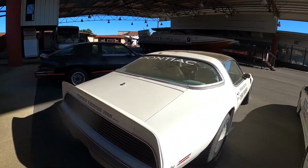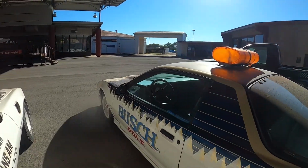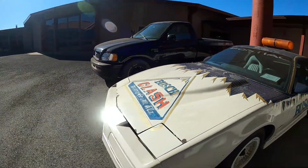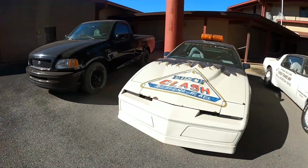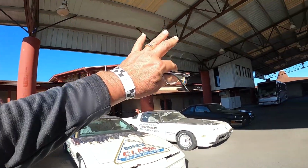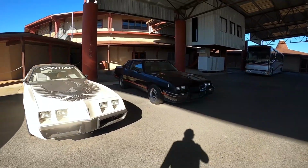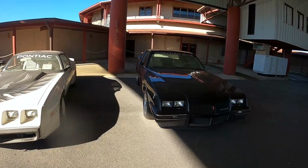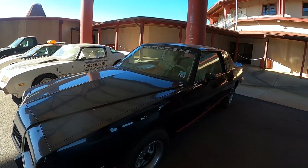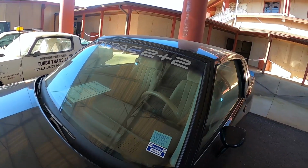They must be planning on doing something with these cars, because here's another old pace car, 1982. And maybe they're just going to leave them like this, and they're just part of the history, and they sit out here. They're under a slight cover here. Then you got the same thing again down here with this Pontiac 2+2. They like to use these Pontiacs for pace cars. I take all three of them if they don't want them. Something tells me they want them. 1987 Pontiac Grand Prix.